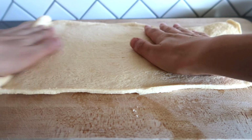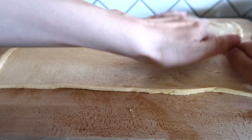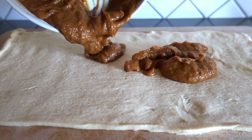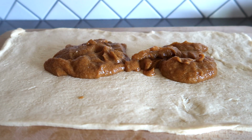Laying the dough flat on the cutting board, I recommend putting some flour down first before you do this because it definitely stuck a little bit. So we are adding about half of the filling that we made on top. We can use the second half of the filling for another batch of cinnamon rolls, and this is optional, but I did sprinkle a little bit more of cinnamon and coconut sugar before I rolled them up.